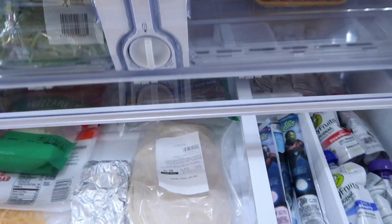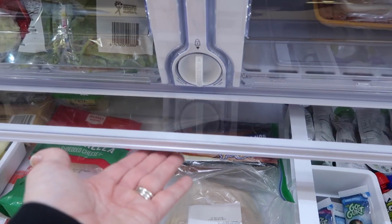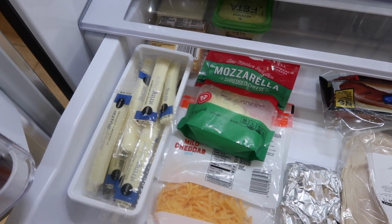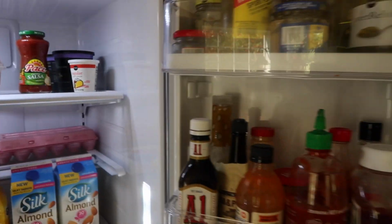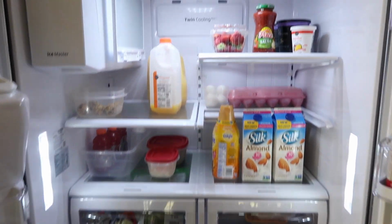And then in here, only these fit. The other bigger ones were too big, too tall for this. So I put the Go-Gurt in there. We have tons of Go-Gurt out in the garage, so I'm gonna bring some in and put it in there. And then the string cheese is in this one. And that's pretty much it, because like I said, the rest of the refrigerator is pretty nicely organized. So that was a quick little update.